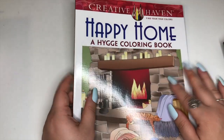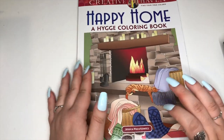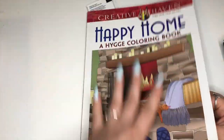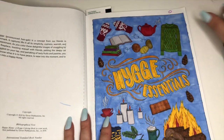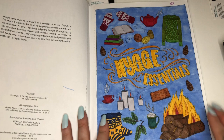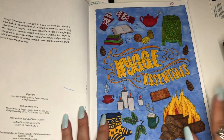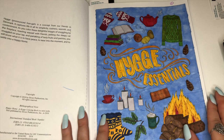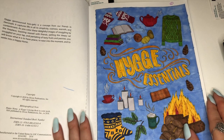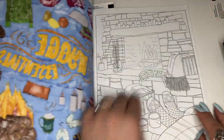A book that I really enjoyed working in is My Creative Haven, A Happy Home Hygge coloring book by Jessica Mazurkiewicz. I did a whole video about this book. I've done a couple pages in here. I did the first one actually this year, and I used my Ohuhu alcohol markers. I realized it's streaky. The marker was dying. I've thrown it out ever since then. But I do like how it came out. It was actually super relaxing and nice to work on it, so love it.